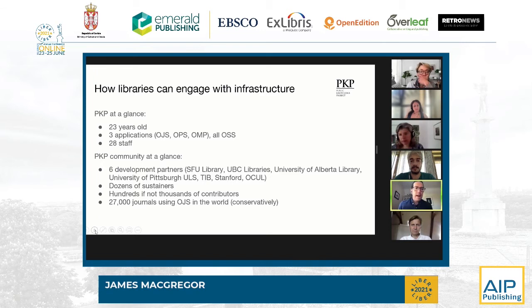These are institutions who provide us with substantial financial and in-kind contributions. So SFU Library, UBC Libraries, University of Alberta Library, the University of Pittsburgh University Library System, TIB in Hanover, Stanford, and the Ontario Council of University Libraries. We also have dozens of sustainers, including many SCOSS contributors as well, and hundreds, if not thousands, of contributors. And these are folks who contribute code and a whole range of things that I'll get into in a second.